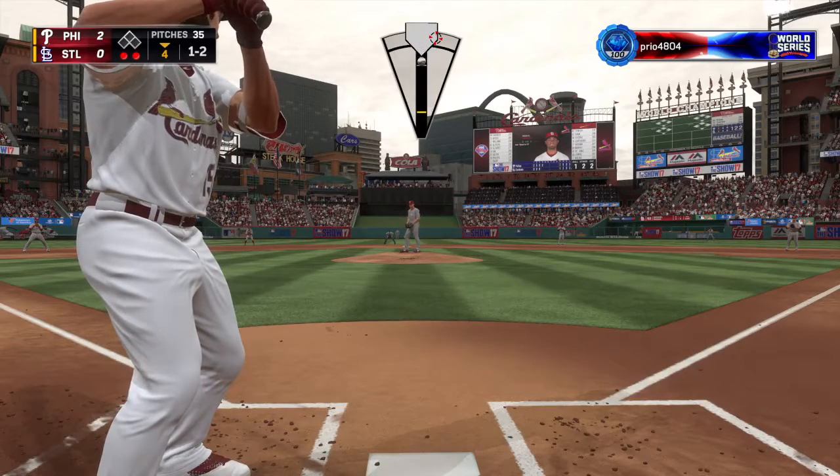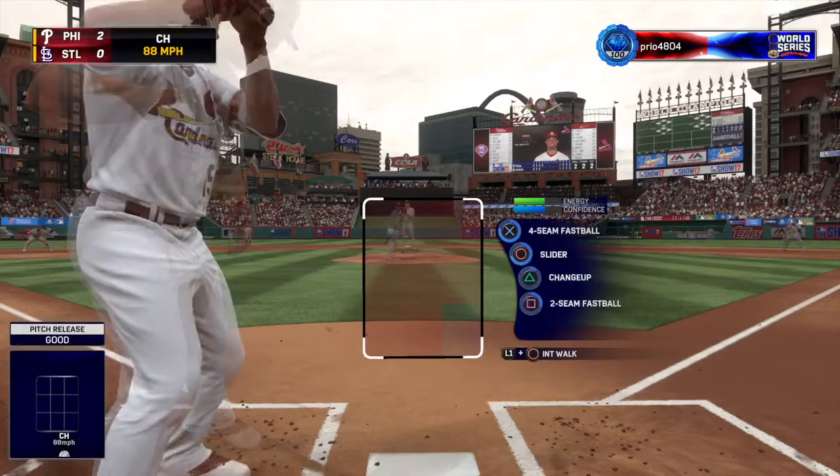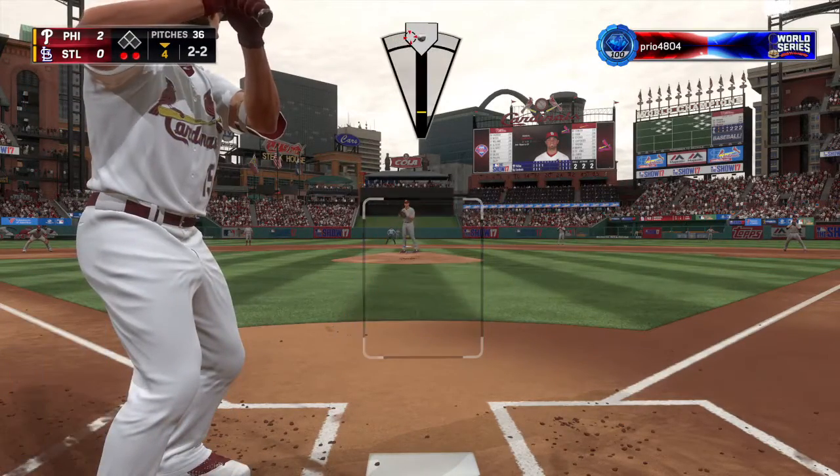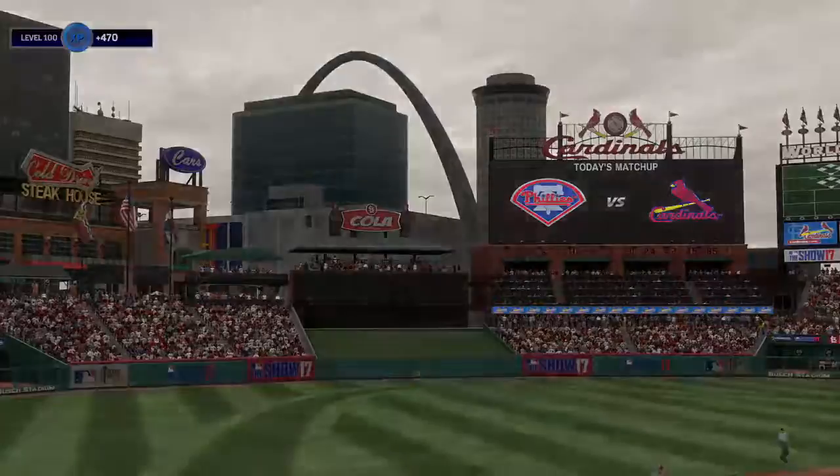Well, as demonstrated there, that's a tough pitch to do anything with. Yeah, good luck. But hey, a high fastball all of a sudden becomes really dangerous for a pitcher if it's not spotted above the zone. A little height difference. A swing and a miss. That retires.